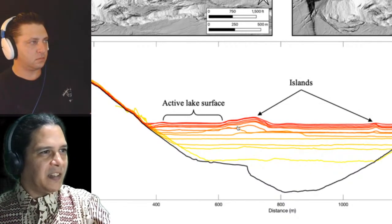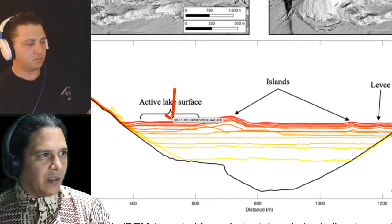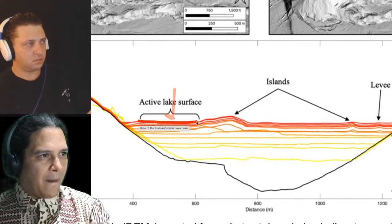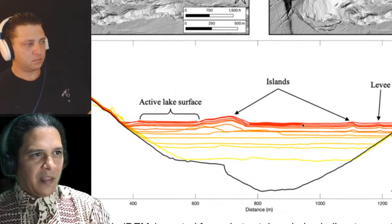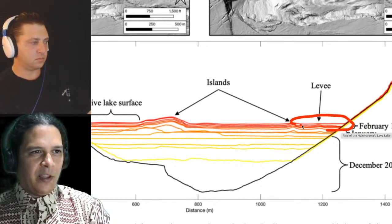Not as easy to make out the nuance here, but on this side, the surface is a little bit higher than behind that big island over here on the other side. And even that is higher than its far eastern edge way over here.